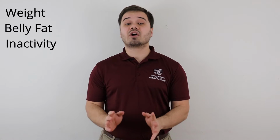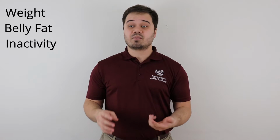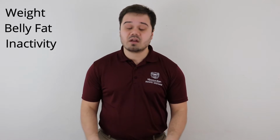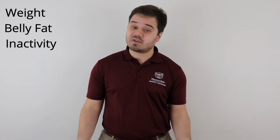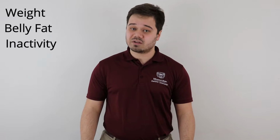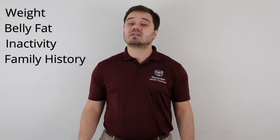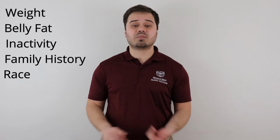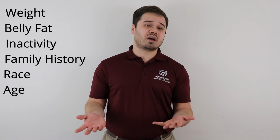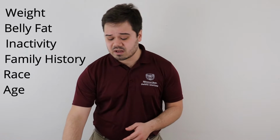Other areas to look at are our activity levels. If you have long periods of sitting around, perhaps just because you have a very sedentary job, your risk can go up quite a bit. Next, we have family history. If you have family members with type 2 diabetes, it becomes more likely that you develop type 2 diabetes. This is the same with your race, being Black, Hispanic, Native American, or Asian American, and your age. The older we are, the more likely we are to get it.